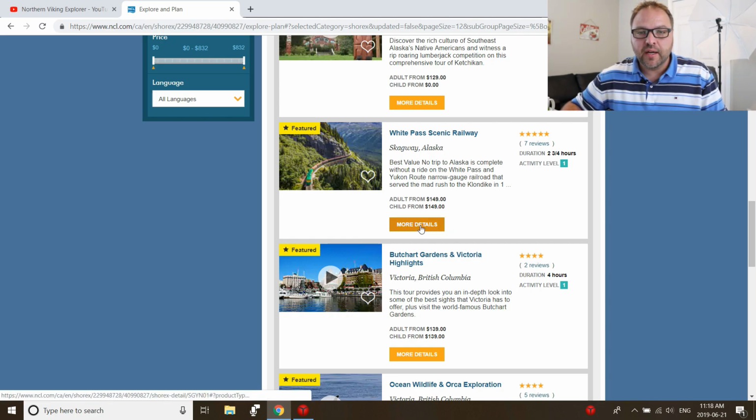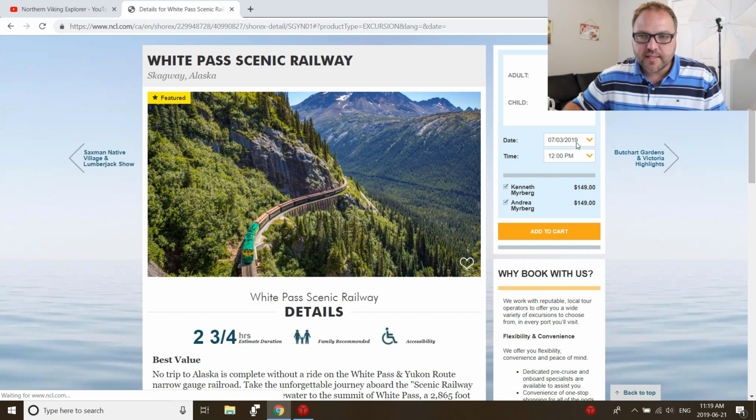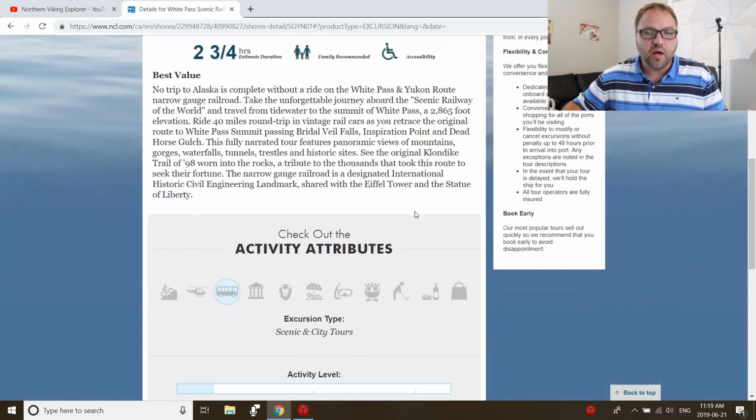So it's $149 for that, and it's in Skagway, Alaska. So this looks like it could be fun. So it already has the date in there. There's only one day that we're in Skagway and only one time. So it leaves at noon and it's $150. So if you want to purchase that, it tells you all about it here.